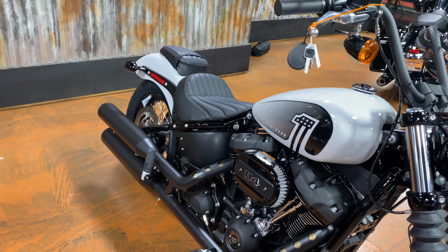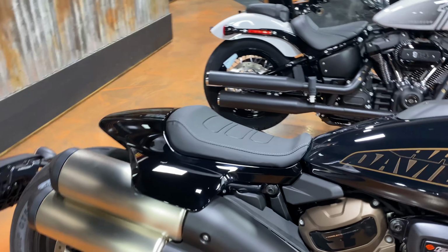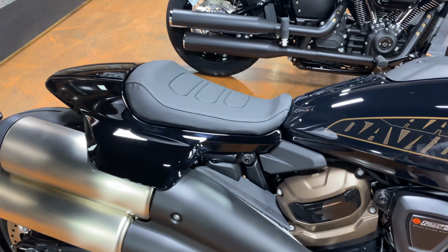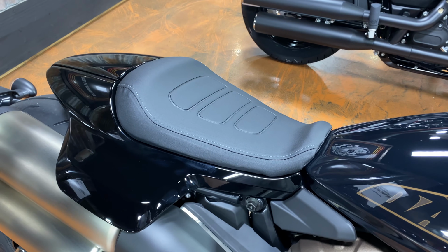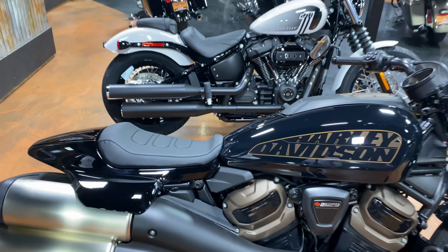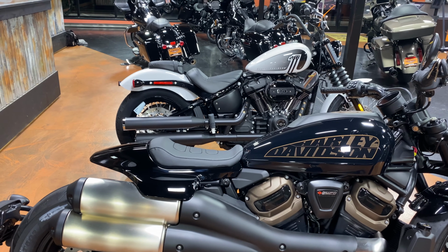If you've got a shorter inseam, clearly that's going to be one of the better options for you, because that seat on that S is about as low profile as any seat I've ever seen. Not to the point that it's uncomfortable, but again, take my opinion with a grain of salt on that, because I've only put 10 miles on this bike. Just saying, if you're a little more vertically challenged, the Street Bob may be a little bit better fit for you right off the bat.